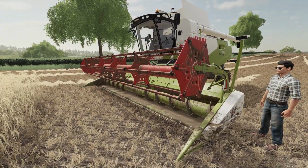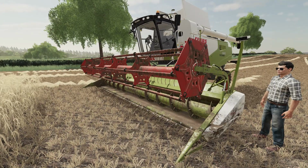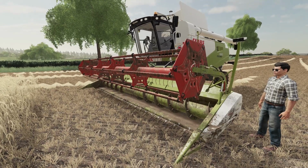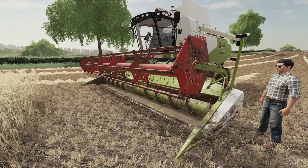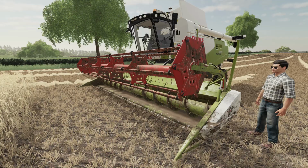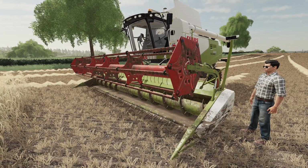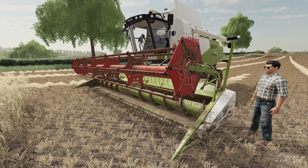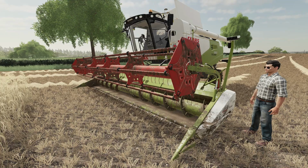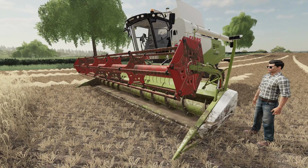Right then, Sam, what did you think of this here Claas? Pretty good, I have to say, Ted. I'm pretty impressed with it. I like the layout in the cab. It's nice, and it's got a smaller footprint than the John Deere. I think it's about the same length, but it's not as wide, which I think will help us on these country roads. And I also noticed that the header trailer's a lot shorter as well, which I think will be a benefit on these lanes as well. So I think this might be my preferred choice, to be honest with you.